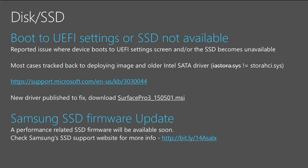Talking about disk or SSD, we also received some reports that some devices were not booting. The SSD was unavailable, I mean. And the majority of those cases were tracked to an issue with the driver. During the deployment of your image, if you're not filtering to the correct driver, you might be using an incorrect driver, right? The eStora A.sys, which is the Intel Storage Matrix storage driver from Microsoft, instead of the Store HCI, which is the correct one for Surface Pro 3. So please make sure that you import and filter the correct drivers during the provisioning of your machine, or just use the MSI at the end of the task if you really want to make sure.